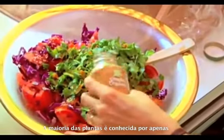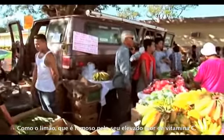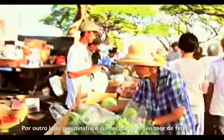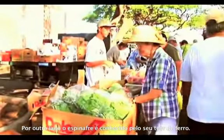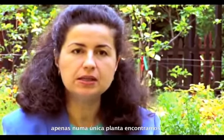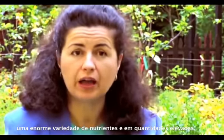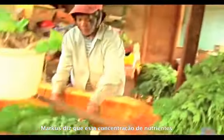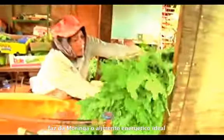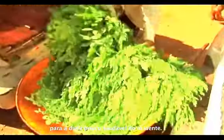Most of the plants are famous for a particular type of nutrient, like for instance the orange or the lemon is famous for a high content of vitamin C. The spinach, for instance, on the other hand, is famous for its iron content. Moringa is very unusual because this single plant contains a wide variety of nutrients, but also in very high amounts. Marcoux says this concentration of nutrients combined with low calories and low sodium content makes moringa an ideal energy food or supplement that can help offset the typically unhealthy Western diet.